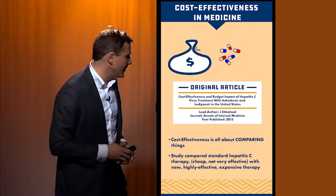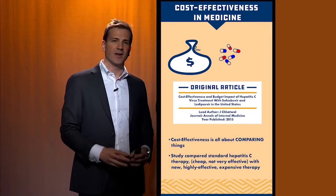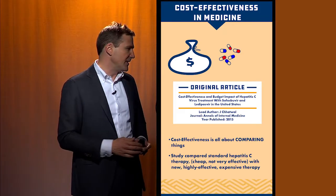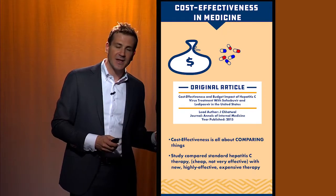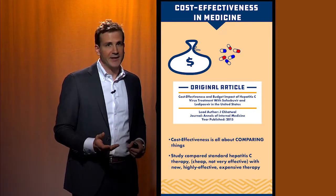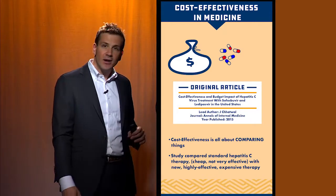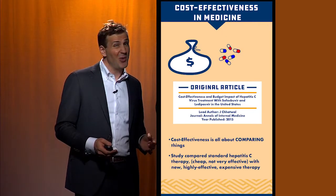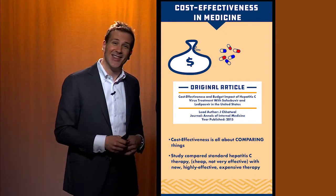So here's an example of a study. This is looking at sofosbuvir. This is by any definition a breakthrough medication for hepatitis C treatment. Hepatitis C, prior to the development of this class of agents, was often a chronic disease, often resulted in cirrhosis, cancer, and death. The treatment prior to the emergence of these drugs worked in about 20% of people, not very effective, had a lot of side effects, but was cheap, so that's nice.